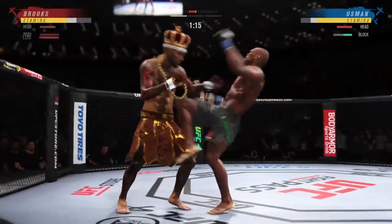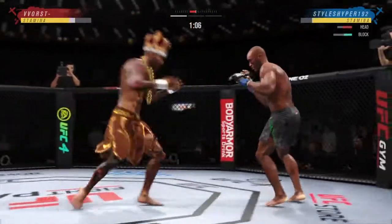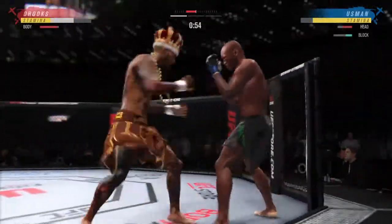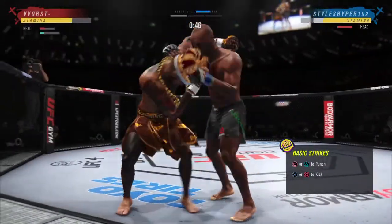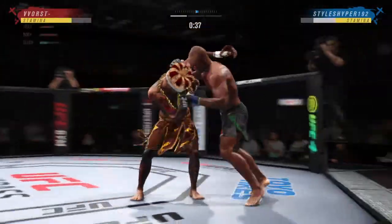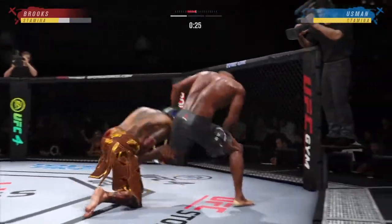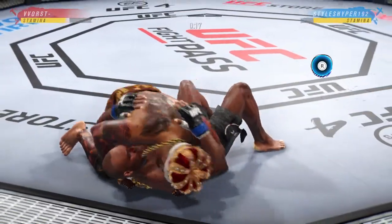Nice punch there. Oh, massive knee to the body. That can't feel good. Try to establish that jab. Knee to the body. Oh, no. Huge right hand. Dude's hurt. Serve him up. Go get him. Big knee to the body. Oh. Now goes in and secures the takedown. Looking for the takedown. He gets it.